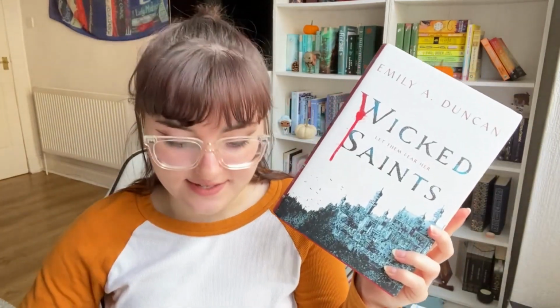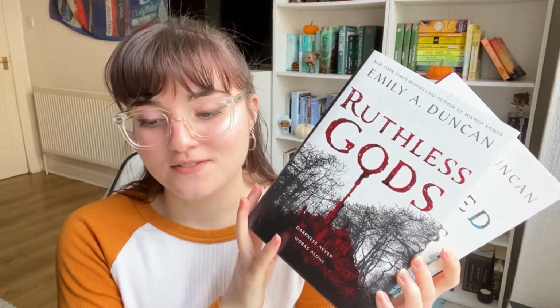The next two books I have are also from another series, and that is Wicked Saints and Ruthless Gods by Emily A. Duncan. These ones, also from Depop, I know absolutely nothing about them. Like, nothing. Obviously, they're fantasy, but nothing else. They look very dark to me, like this kind of dark type of fantasy, so that's why I'm attracted to them from a reader's point of view, not actual attraction, because that would not make sense. But yeah, I very much want to read these.